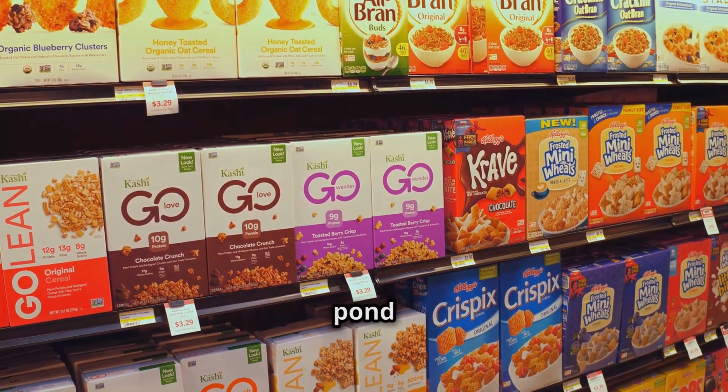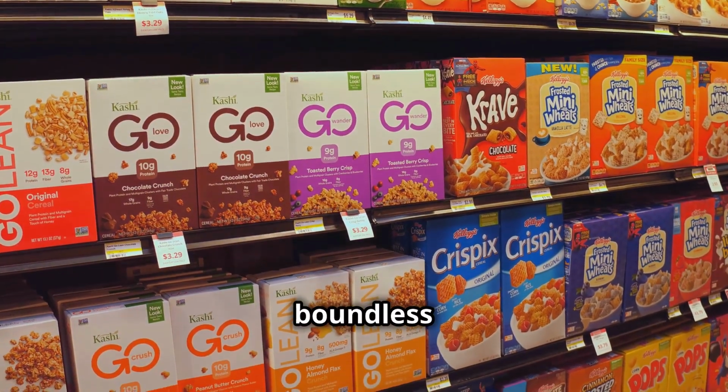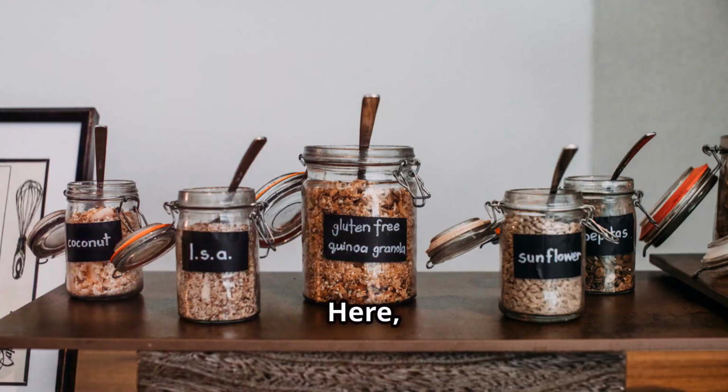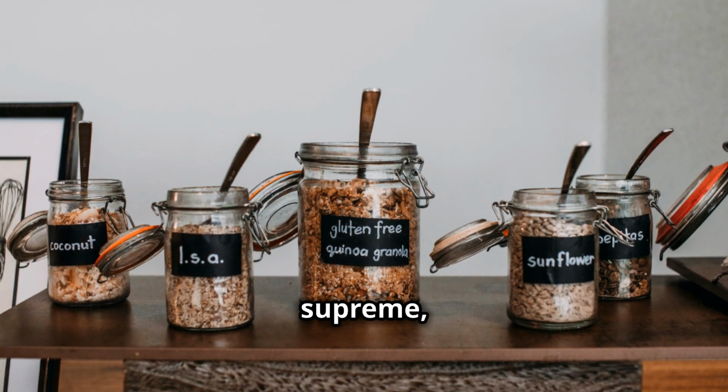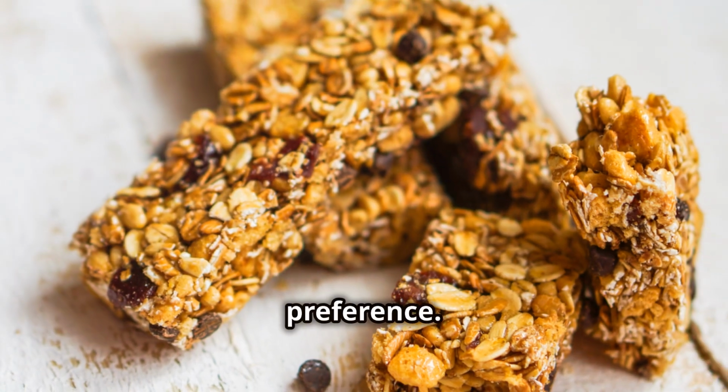Next, we hop across the pond to the United States, the land of breakfast cereals and boundless culinary creativity. Here, granola reigns supreme, available in countless varieties to suit every taste and dietary preference.